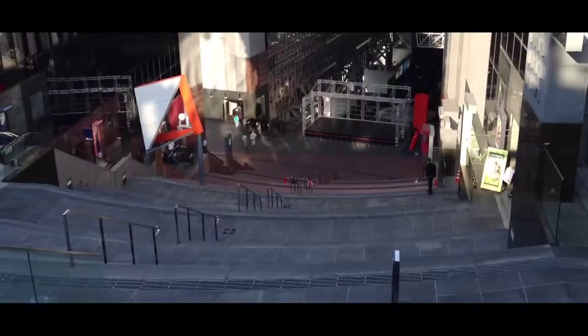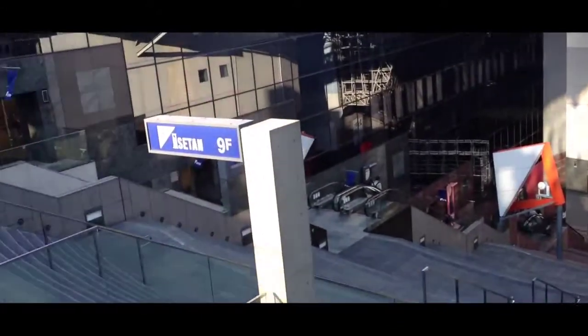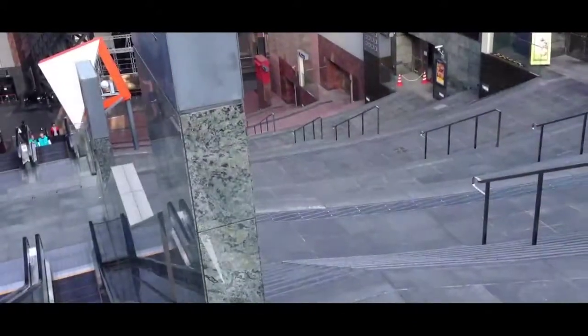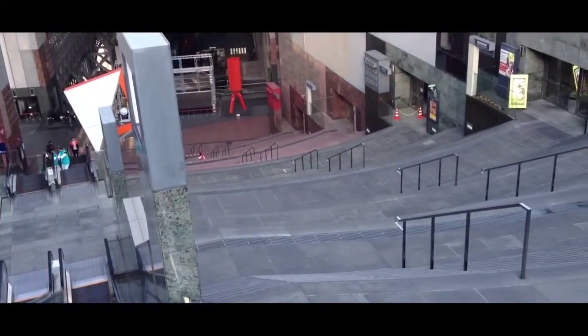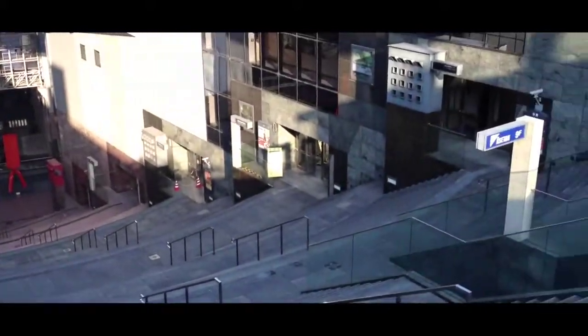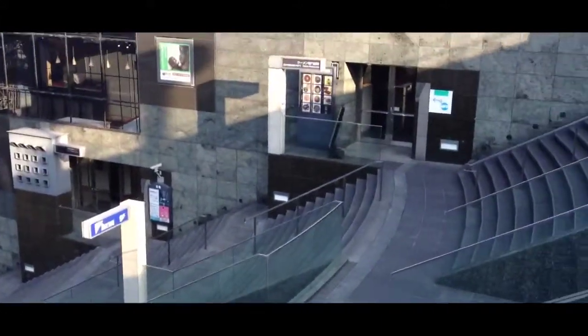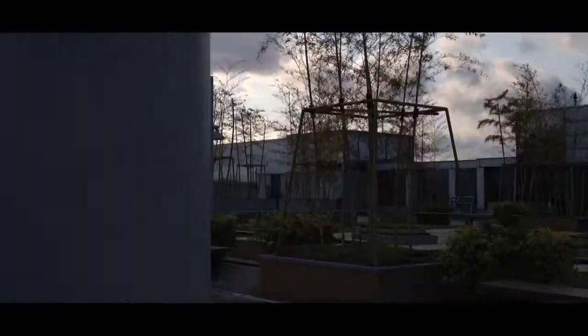There are a lot of ramen shops. I come over to the other side of this station. There are a lot of stairs. Let's go to a rooftop garden. This is a place of rest and relaxation.